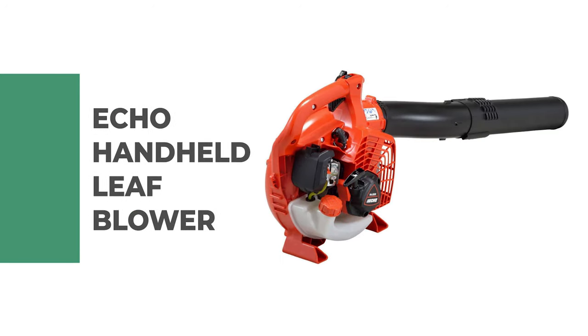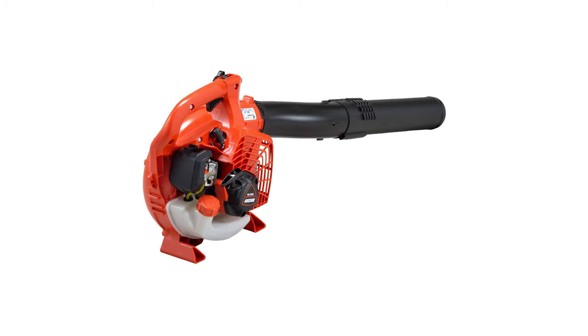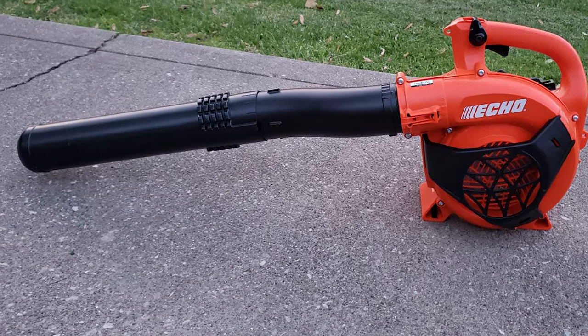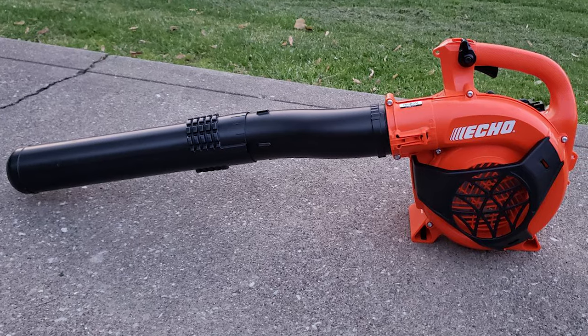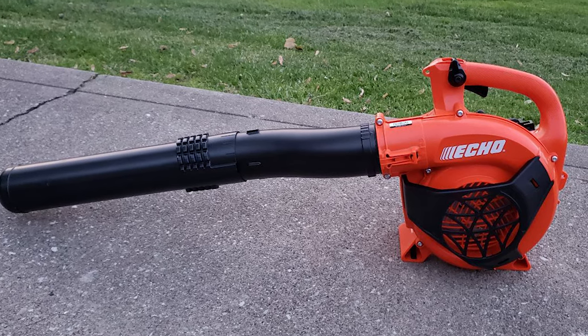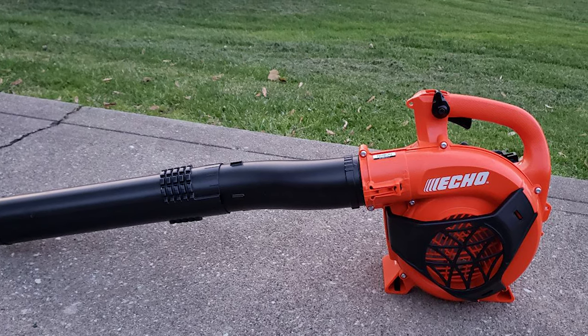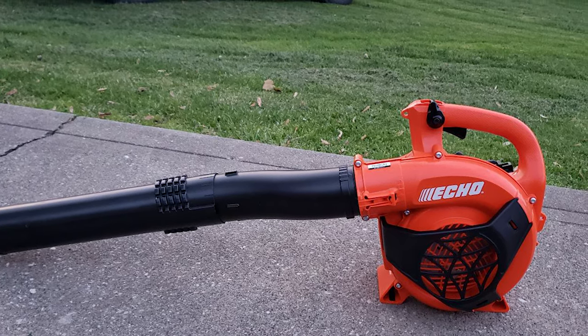Number 8. Echo Handheld Leaf Blower. The Echo Handheld Leaf Blower cleared completely out of the test rectangle, and it carved an oval-shaped area with a crisp edge out of the sawdust box, revealing a dense, productive, and well-shaped airstream. Echo uses a clever, offset blower tube, which aligns the tip with the handle, giving you better aim and somewhat better control over the machine's recoil.